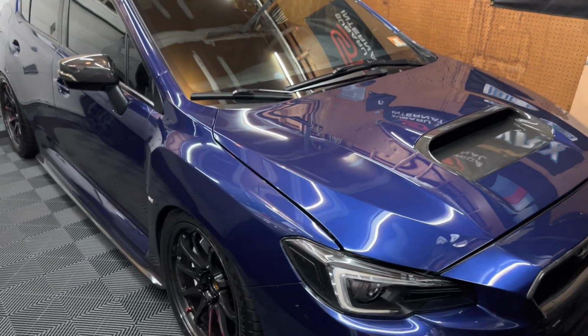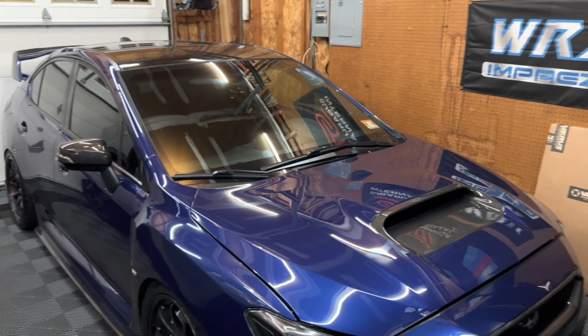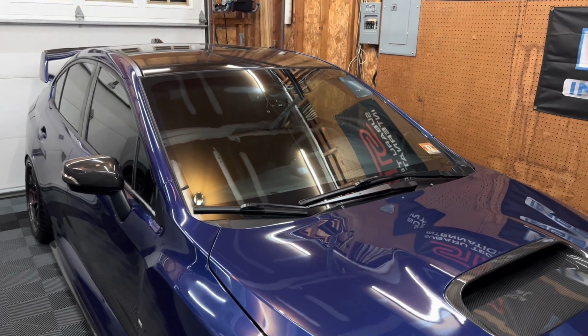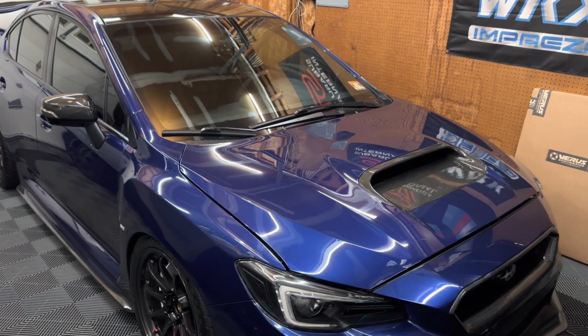So coming up for the STI, we have a bunch of modifications coming in. They're coming in this week. Once those things start trickling in, I'll start explaining and doing videos on them, doing installs, reviews, and all that stuff. Really looking forward to getting back onto doing some installs on the car. It's been a little bit.